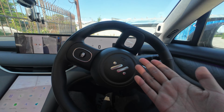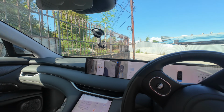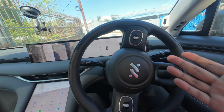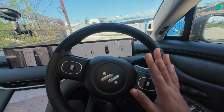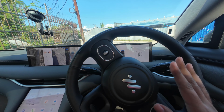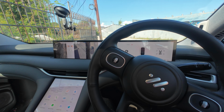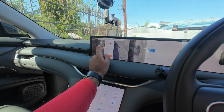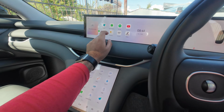All right. It's moving. I just have my foot on the brake in case anything. It's moving. Curbside in progress. Okay, completed. The vehicle has moved 15 centimeters to the right. Okay, that's cool.